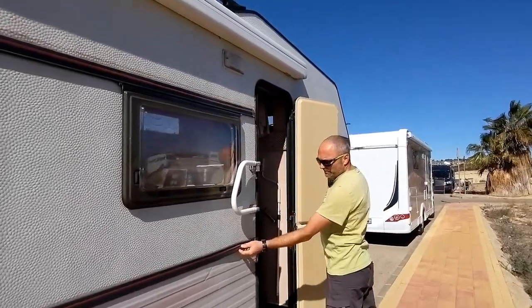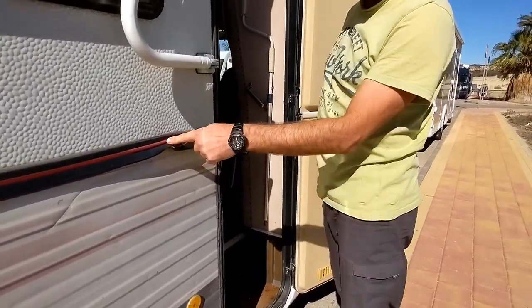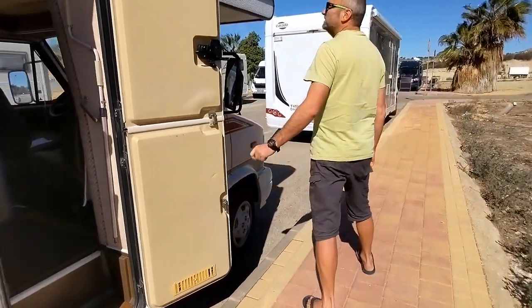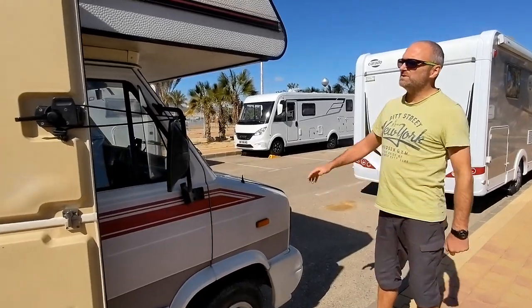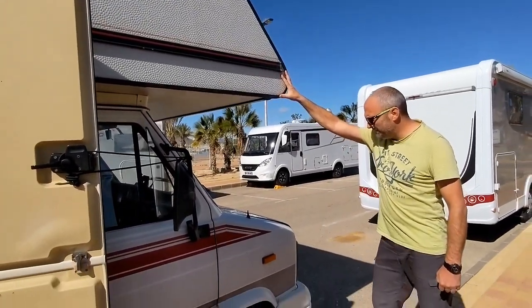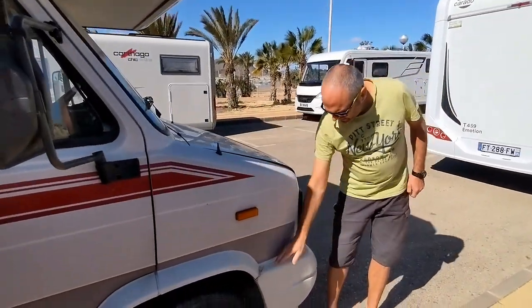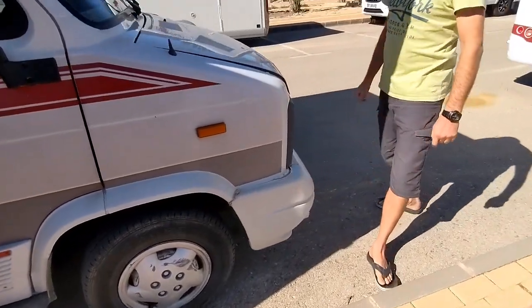External light, bit of damage here from previous, don't know how many years ago, but it's cosmetic, not structural. Working our way round. You'll see when we go inside, and you'll see from the pictures, it's a TARDIS, there's a lot of space in here. Broken off aerial, but it works on a digital radio anyway. Looks like silicon sealant here, but it's solid.